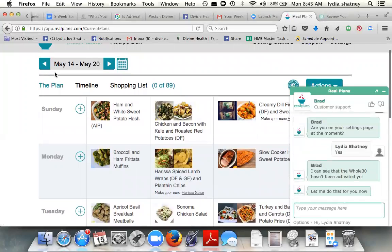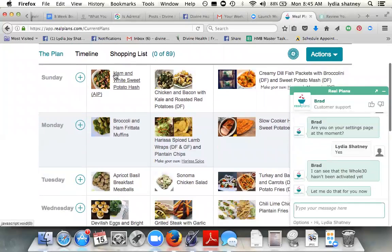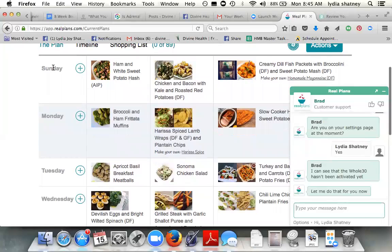So you can see, here's my week for this week, May 14th through May 20th. You can see what it looks like when you go in there and what you're going to get. So for breakfast, I get to click, and this is the recipe. They also label everything. So this is AIP, which also means it's going to be gluten-free and dairy-free as well. AIP stands for autoimmune paleo, which is a popular dietary framework for people who have autoimmune health issues.